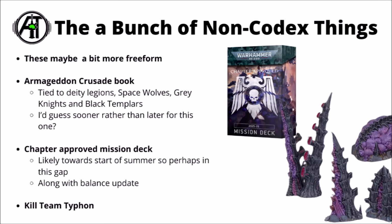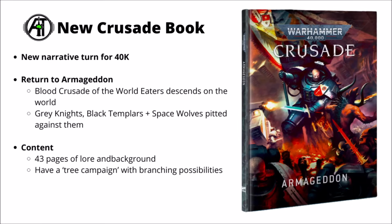Then it feels like after that first wave of codexes, it seems like around the time that we'd expect a bunch of other 40k updates. A bunch of things from the latest reveal show should probably crop up sometime around now. We've got the Armageddon Crusade book, a Chapter Approved mission deck along with the balance update in summer, and then Kill Team Typhon. I'd guess that most of these will turn up sometime towards the end of spring, start of summer.